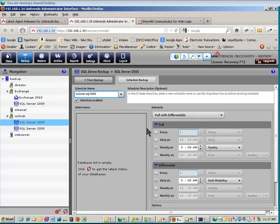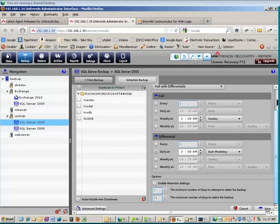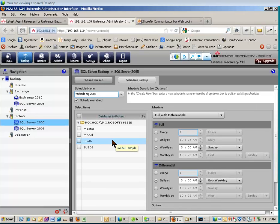Okay. All right, we're going to scroll down and then click refresh there. Yeah, that guy right there. So if you select that SUSDB and hover over it, it says model simple. Simple means that you can only do fulls and differentials. If you have a full, you could do transactionals as well, which are cumulative of each other.